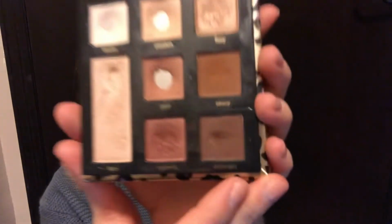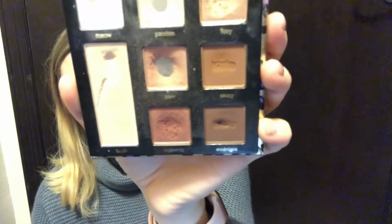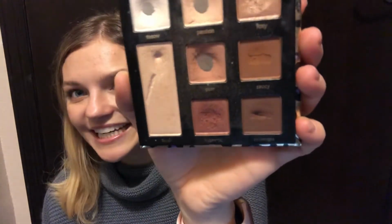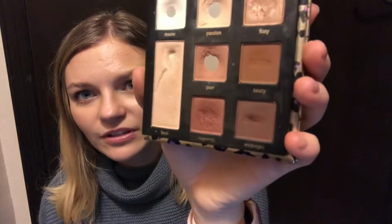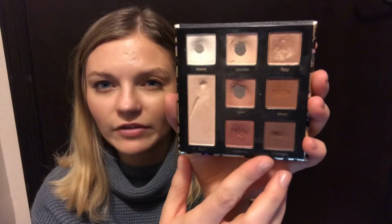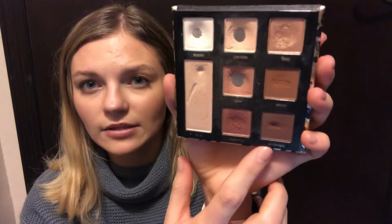And then my last shade is from the Tarte Maneater palette. It is the shade Midnight right here in the bottom right. I've been using this as like an eyeliner, just like a powder eyeshadow eyeliner type of situation. So that's why it's got that specific dent in it. But yeah, I mean, I feel like I've made decent progress. I've used it 11 times over the past month since I rolled it in the last update.